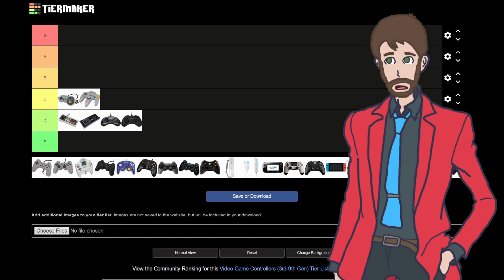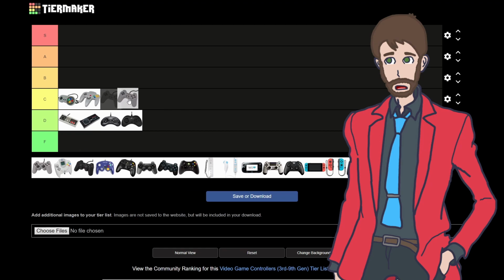I'm just gonna throw this one in probably C tier. C tier's good. I think if we're running this in terms of comfortability, definitely this one's at the bottom. This one's at the top of D tier. These two are at the bottom here. This is how this should be. But PS1 controller, definitely in C tier.